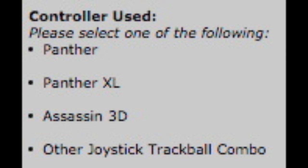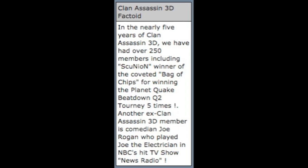Welcome to the show. This is Malleus from Clan A3D. We're going to start things off with some tunes. We'll get down to some business later. But right now, here's the Butthole Surfers.